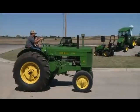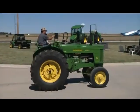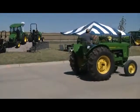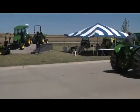Well, here's my old friend Wes Hobbs again. Wes Hobbs, Waukene, Kansas, a 1955 John Deere Diesel Standard, ladies and gentlemen. They still use that tractor out on the ranch.